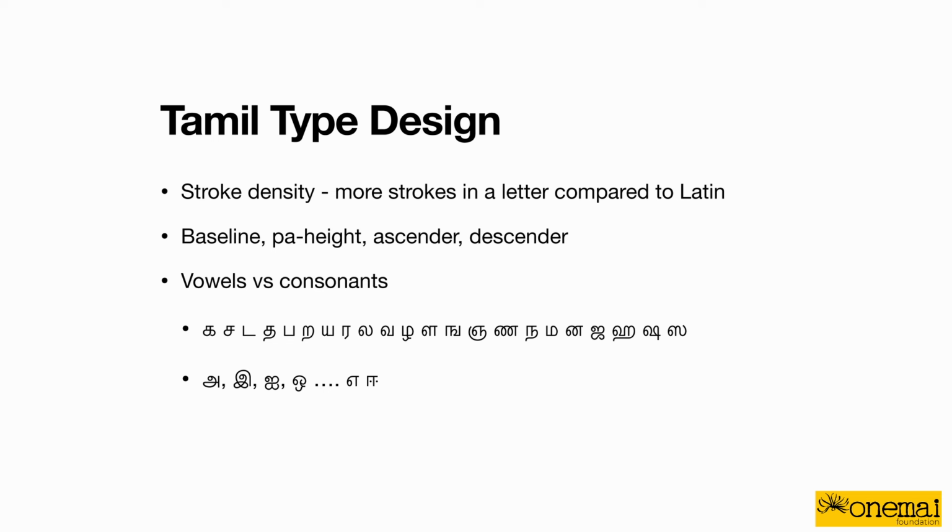How do you draw O? One circle, boom. How do you draw E? You've got to bring it down, then that proportion, you've got to do all that. So getting the letter to shape, and getting it proportional as well. So that we have a higher stroke density. Right? Devanagari may not, but the conjunct forms do. But generally, South Indian scripts have a higher stroke density compared to Latin.